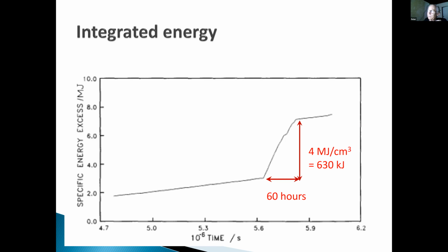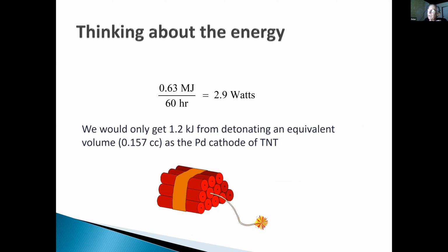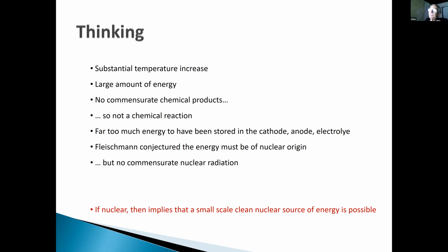Roughly 630 kilojoules were released in 60 hours, which corresponds to about 2.9 watts. I point out that you would get 1.2 kilojoules had you replaced their cathode with an equivalent volume of TNT and detonated it. So substantial temperature increase corresponding to a large amount of energy, no commensurate chemical products. Also, if it's nuclear, no commensurate nuclear radiation.